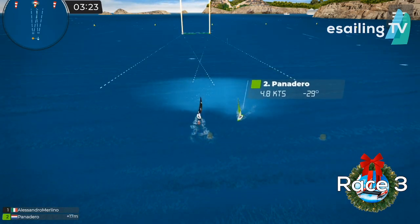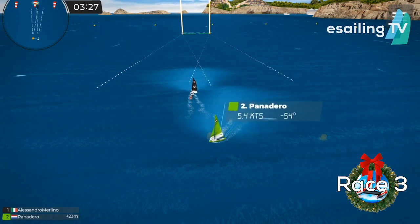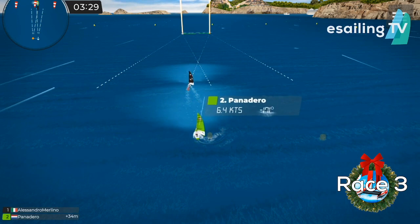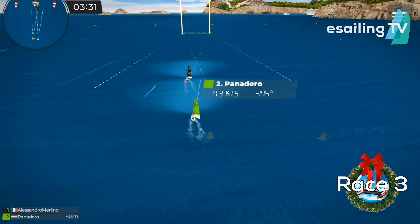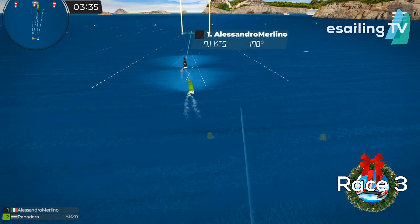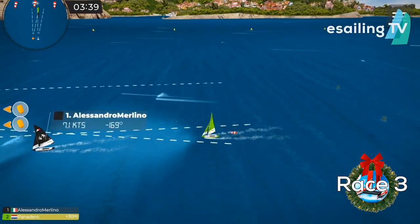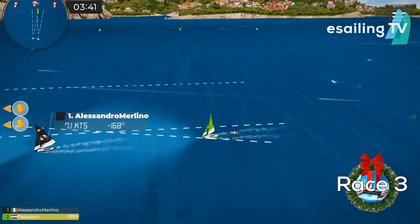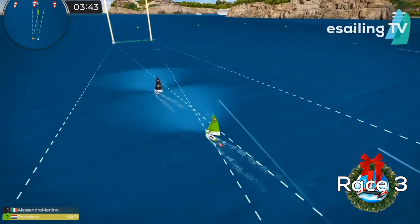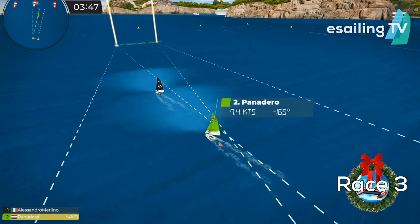Come around the top mark for the second time. Let's see the meters. Can Panadero get closer to him? See, he chooses to go to the same side this time. 30 meters. This means that AlessandroMerlino is caught in the wind shadow. Let's see, can we have a fight? He's a little bit faster, the Dutch skipper. He's 0.4 faster, but the finish line is getting closer and closer and it looks like it's getting crucial.